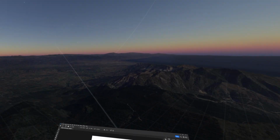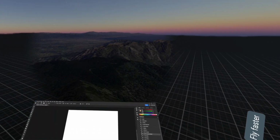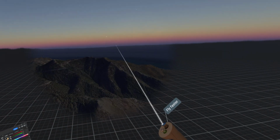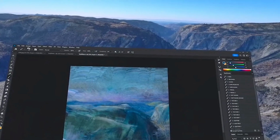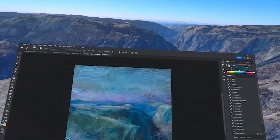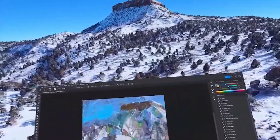In this video, I'm just sort of flying around Google Earth in VR, and the freedom you have to soar through the sky and perch yourself on top of mountains or in the bottom of valleys or all sorts of different places, from Colorado to really snowy rocks like this, is kind of insane.